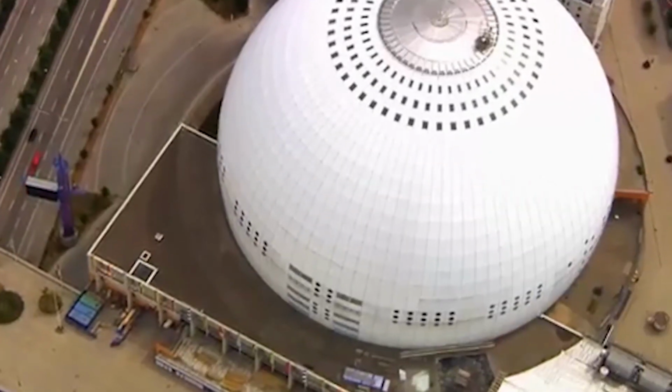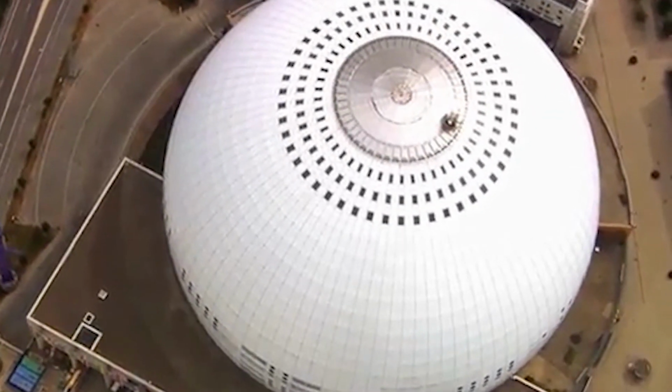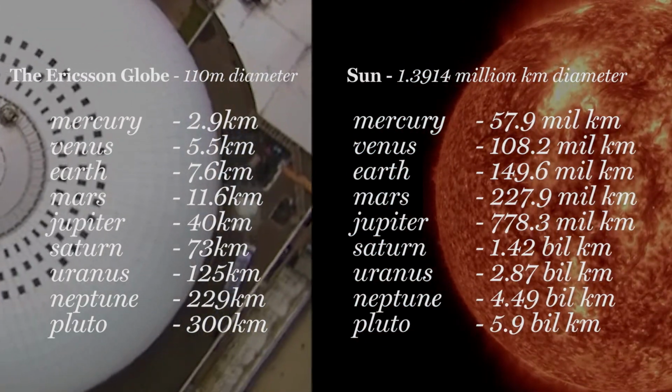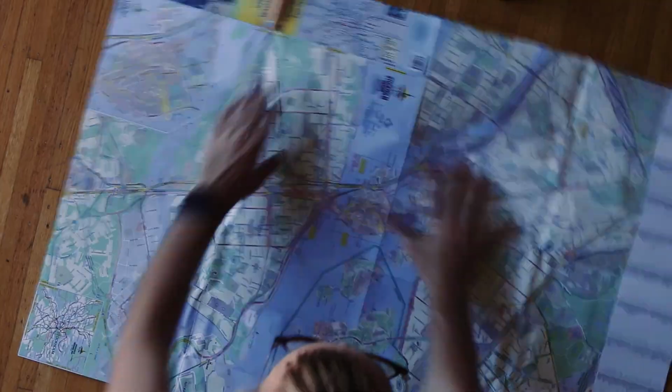Okay, before we get into this, a little bit of background on the Swedish solar system. The solar system, much like our P-scale solar system, takes the diameters of the Ericsson Globe and compares it to our sun. It then crunches the numbers and scales the planets and their distances accordingly. The planets of the inner solar system can all be found within Stockholm. For the outer planets though, well, you have to travel outside of the capital.